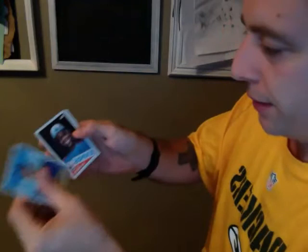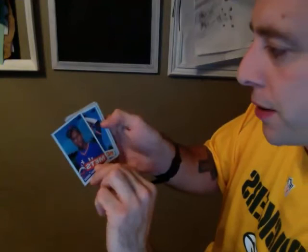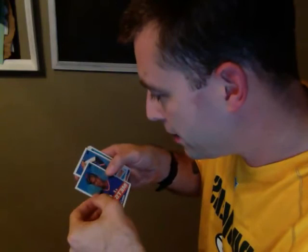Charlie Moore, Brewer. Okay, here's the Dwight Gooden rookie card. That card was big pimpin' back in the day. And it actually is perfectly centered. It doesn't look to have any real damage on it, but I don't know.